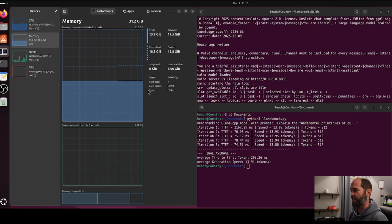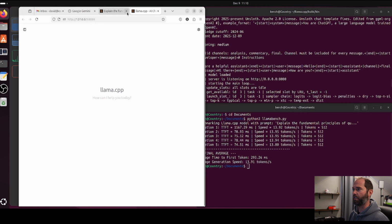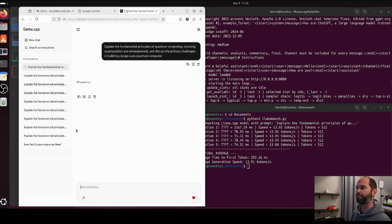All right, 13.91 with XMP profile 2 set up. Let's see what that looks like in an interactive fashion.